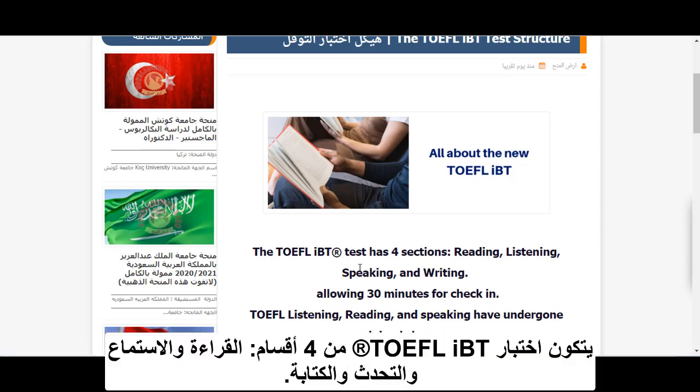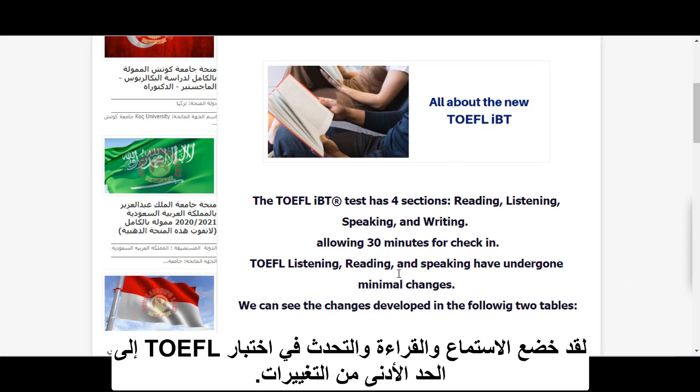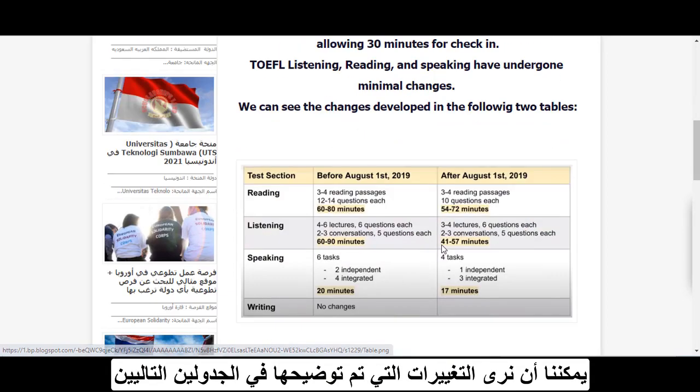The TOEFL iBT test has 4 sections: reading, listening, speaking and writing, allowing 30 minutes for check-in. TOEFL listening, reading and speaking have undergone minimal changes. We can see the changes developed in the following 2 tables.